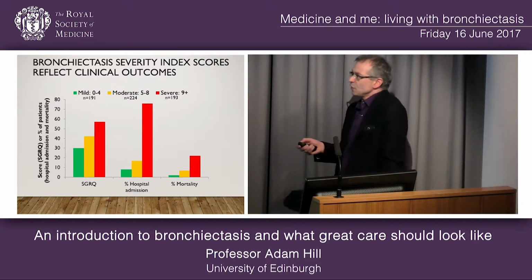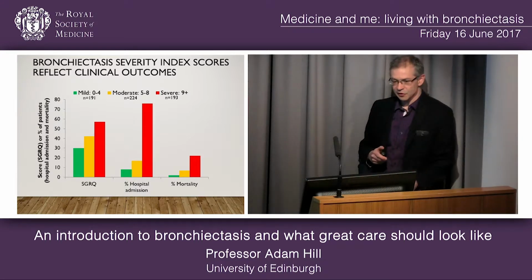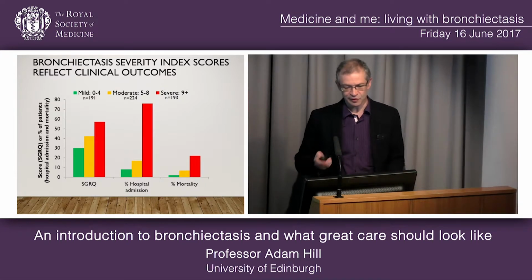And what we found is when you do a scoring system like that, the severe ones are in red. The severe ones have got a poorer quality of life, you're more likely to be admitted to hospital, and you've got a much higher chance of passing away. So you can use these scoring systems to predict how a patient will do by putting all these variables together.